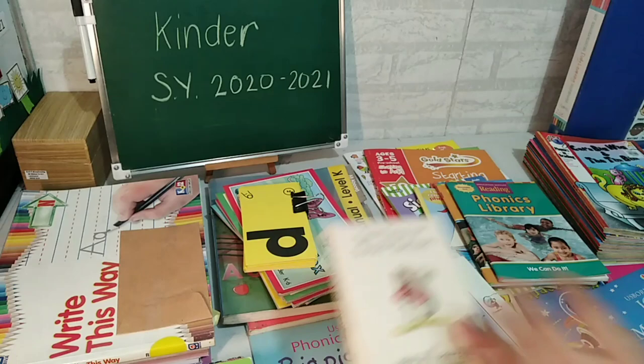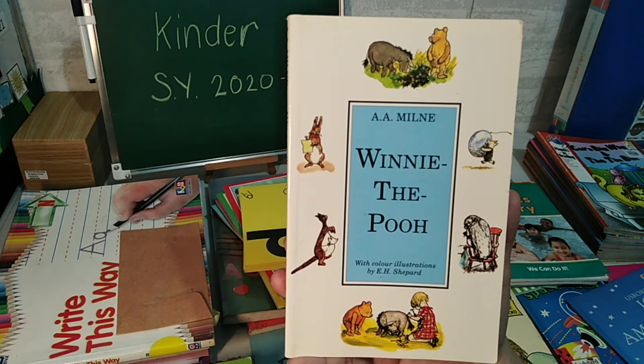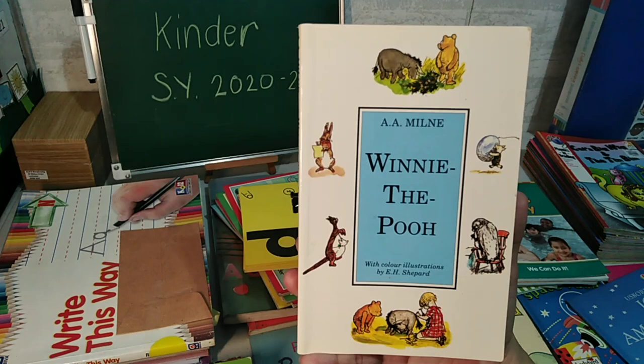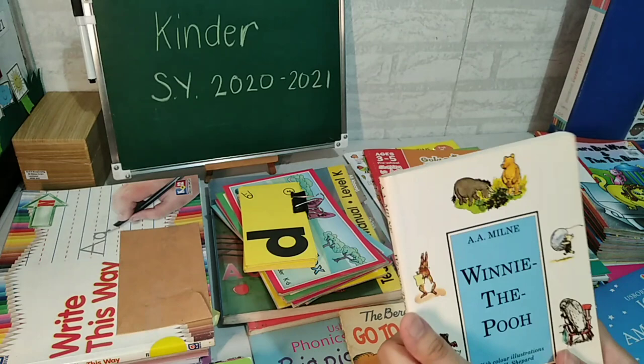And then, for our read-alouds, we'll be reading this Winnie the Pooh book. Ito naman based on the recommended books to read by Charlotte Mason enthusiasts. Ayan, so ito, Winnie the Pooh, pati mga Beatrix Potter. Ayan. So, yun. Meron akong ganung books para sa aming read-alouds.